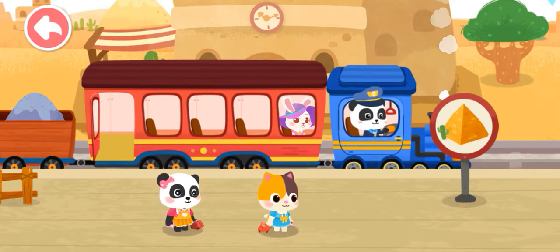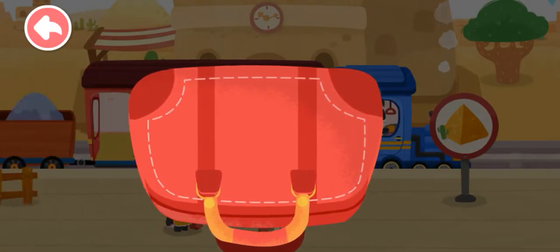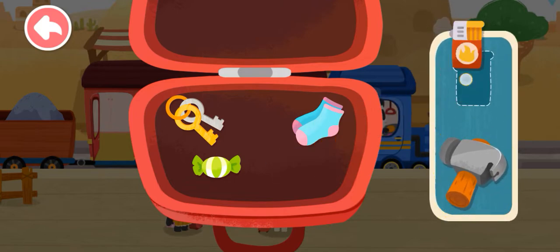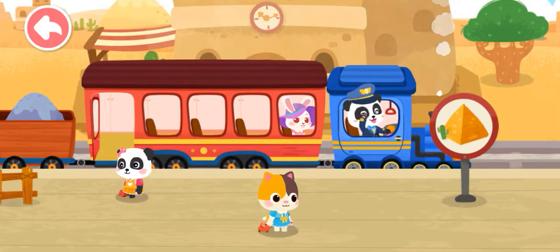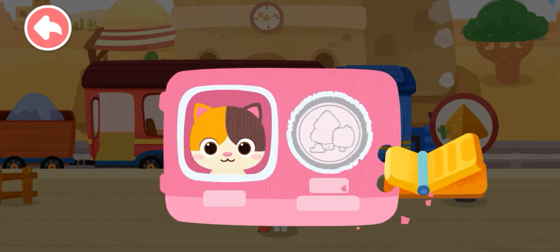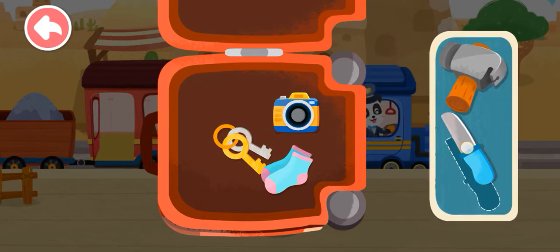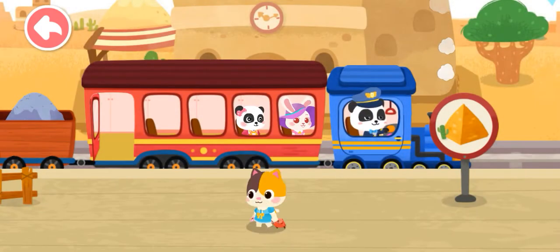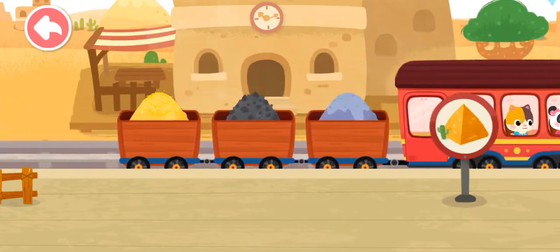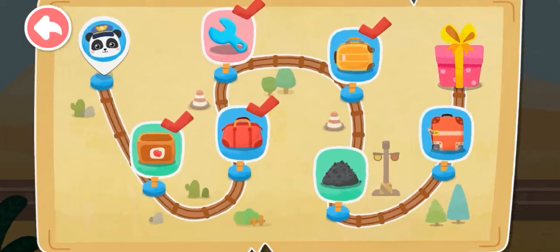We are about to go on BABYBUS little train. Here's my ticket. Prohibited items cannot be taken onto the train. Let's find them out. Hammer. Lighter. Thank you. Here is my ticket. Prohibited items cannot be taken onto the train. Hammer. Knife. Thank you. The passengers are on board. Keep going.